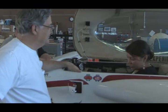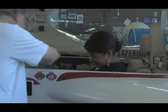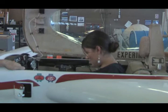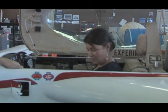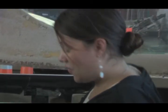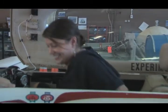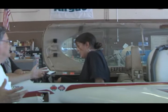Well, your legs don't get cramped. There's weight bags underneath your feet, but it's surprisingly spacious, I guess. There's a lot of gadgets and gizmos in this little thing. I had no idea how small they were. Well, if you make it bigger, it's slower. And who wants that?